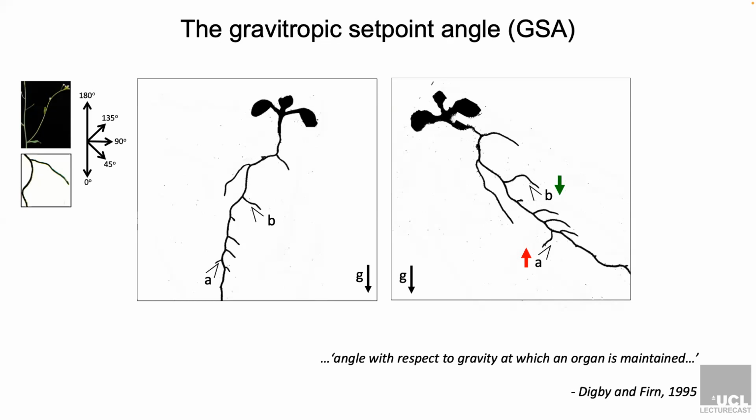So I've shown you here a picture of an Arabidopsis root system. And crucially, the definition of a GSA is an angle that's maintained with respect to gravity. That means when an organ is moved away from its GSA, it very quickly comes back to its GSA. So again, we have this Arabidopsis root here, with two angles in the roots defined by A and B. Where the root is placed on its side, this root grows downward to come back to angle B. But interestingly, this root here, A, grows upward to come back to angle B. Now, the idea of roots growing upward is quite revolutionary to us, right? In our heads, roots always go downward, but that's what happens in an experimental system.